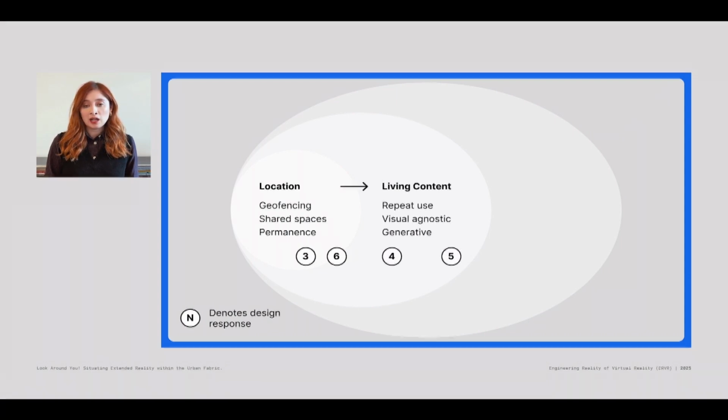Under the next theme, living content, so how XR evolves over time and adapts to users. So a key challenge with traditional mobile AR is that it is often a one-off experience. So successful proposals in this project encourage repeat engagement. Another key insight was that XR doesn't have to be purely visual. So many assume XR means floating 3D objects, but half of the projects focus on sound instead.